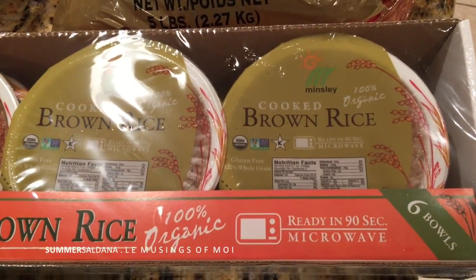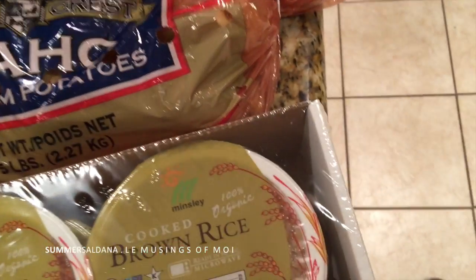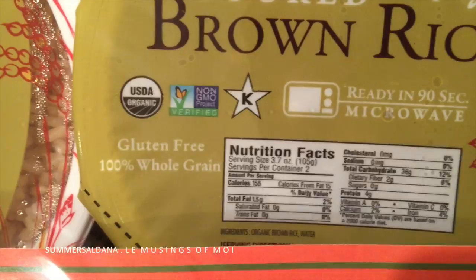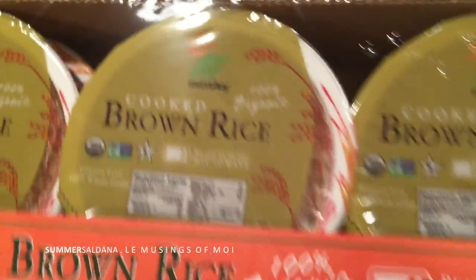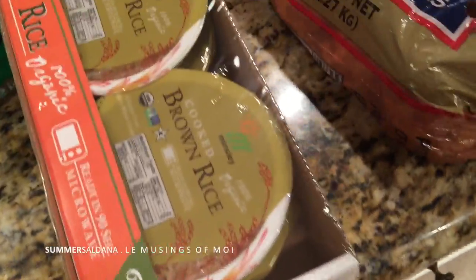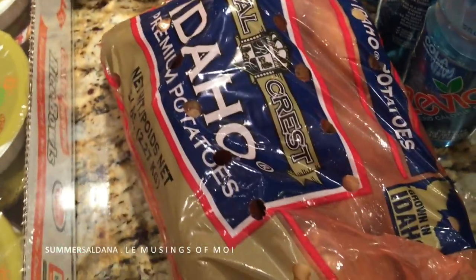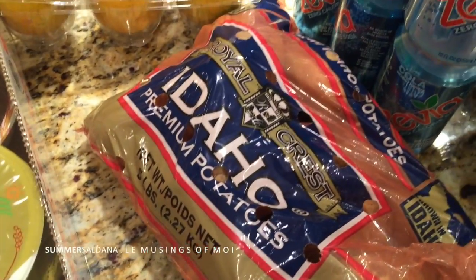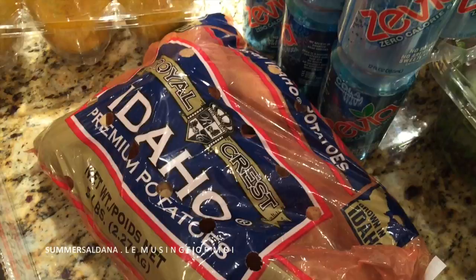We always like to get this instant brown rice. It's totally organic. There are no other ingredients in it besides rice. If you see the ingredients, organic brown rice and water. Anyway, you put it in the microwave for 90 seconds and it comes out perfectly. It's just handy. It's one big serving or two, probably medium to small servings. And we just mix that with anything else we're making, like a burrito bowl or whatever.